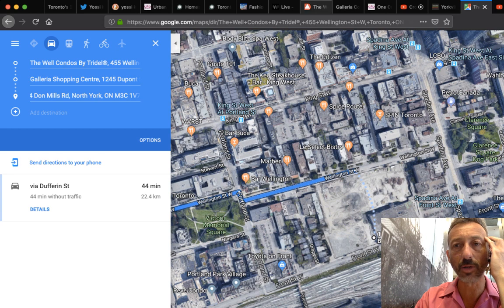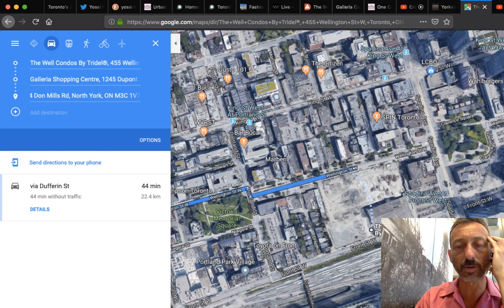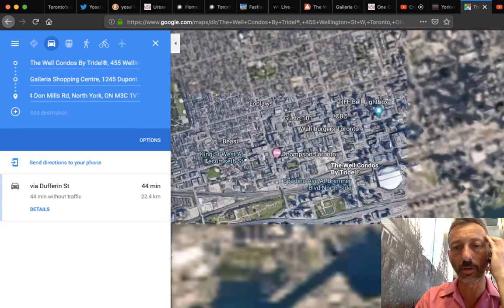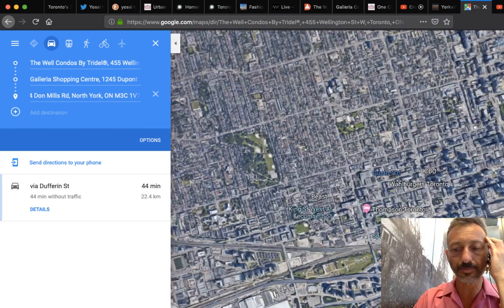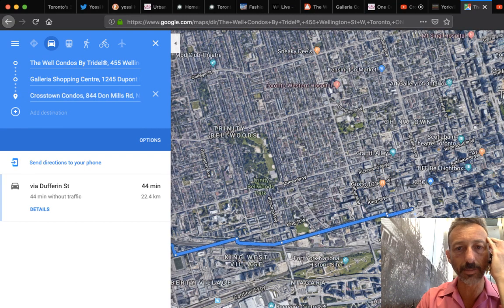The next one we're going to look at, we'll go back to the map, I'll zoom out, and we're going to look at Galleria Mall. Excuse me. So, Galleria Mall. Let's see if I can bring that back.